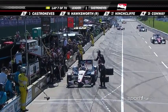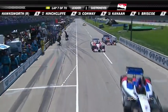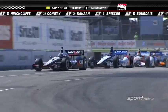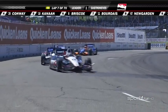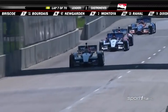All right, all clear. And Will Power said exactly what you guys said in the booth, that he just got out of line and he pushed Pagenaud into the wall. He took off those scuffed red tires and put some black stickers on. So a little bit of different strategies here to start the race early.